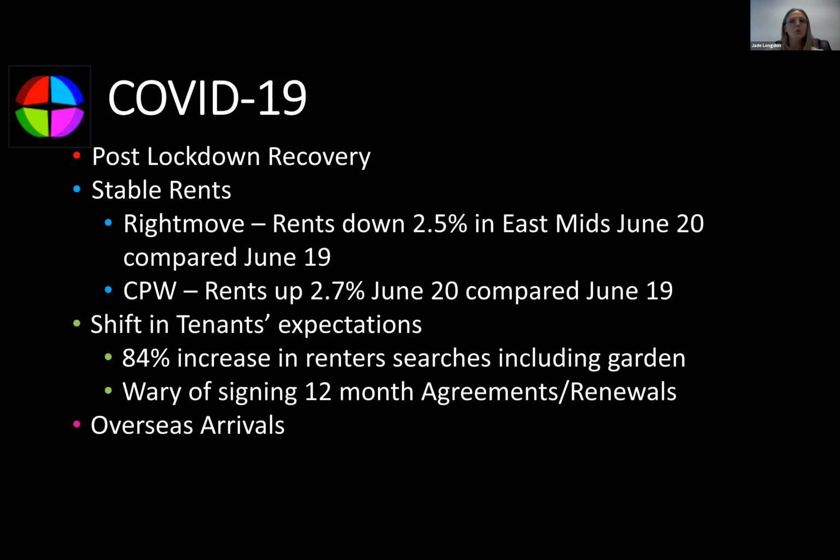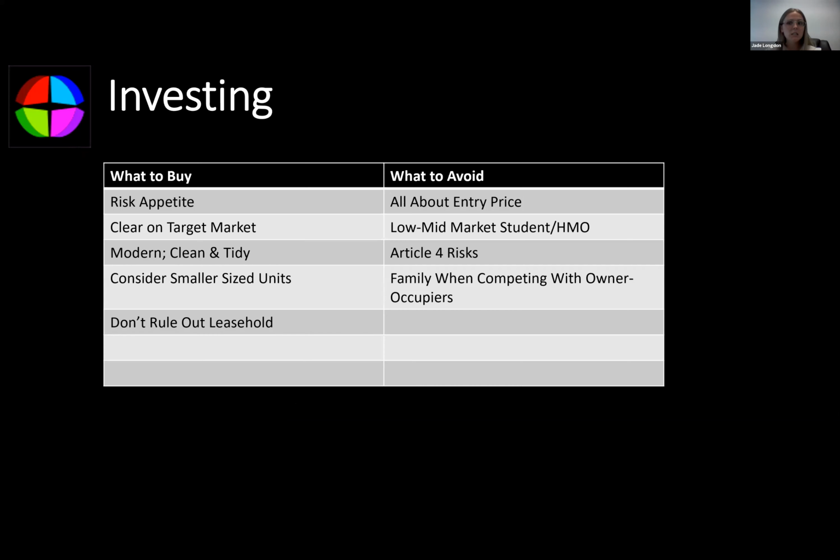So what do we think you should invest in? So risk appetite. The returns available in HMO style accommodation are still the highest. But that comes with the risk of there being a lot of supply in that market and what will happen with the universities this year and next year. Other types of investment will generate lower returns, but also lower risk. Be clear on your target market. Whatever you decide, be clear on your target market before you start.